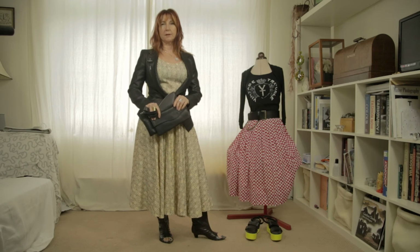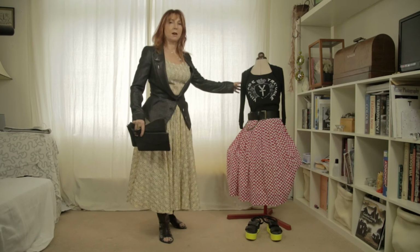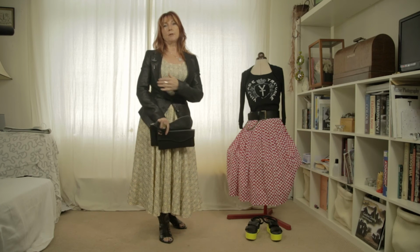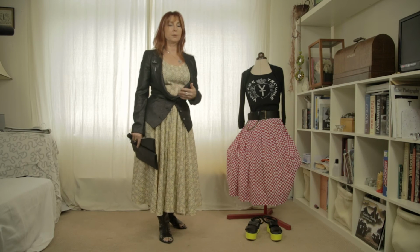But to work for you, you might want some prettier things like ballet flats and maybe a little shoulder bag or something, maybe even a shrug like Gloria here's got on. And also if you're worried about your upper arms, a shrug or a jacket. I'm actually getting quite hot, so I'm going to have to take the jacket off, but a little shrug would be easier to wear.